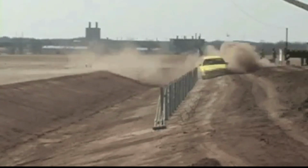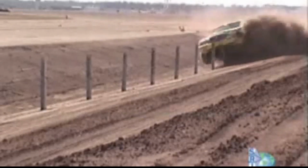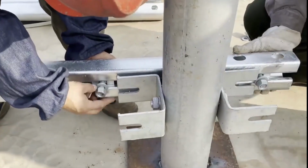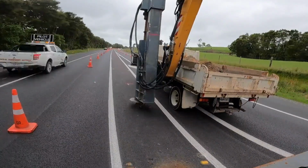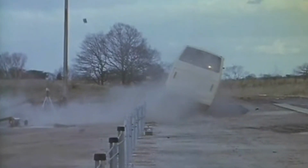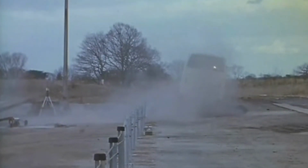The installation has to allow space for the system to deform and for the vehicle to ride along its surface instead of piercing through or bouncing back. End treatments are tapered and buried when possible, slopes are reshaped, and clearance zones are maintained so that a mistake doesn't turn into a catastrophe. Every inch matters, and every decision is guided by the physics of what happens in the worst-case scenario. When everything works as designed, a high-speed crash might barely register from inside the vehicle.